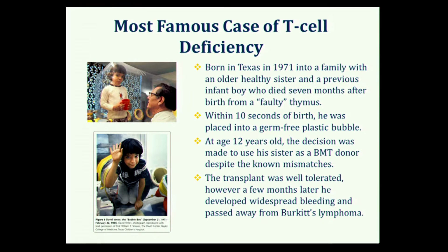So to start this off, T-cell deficiencies were first made famous in 1971 with the birth of David Vetter, also known as the Bubble Boy. Layla wants to say hi. So when he was born, he was immediately put into something like a bubble, and he remained there for over a decade of his life.